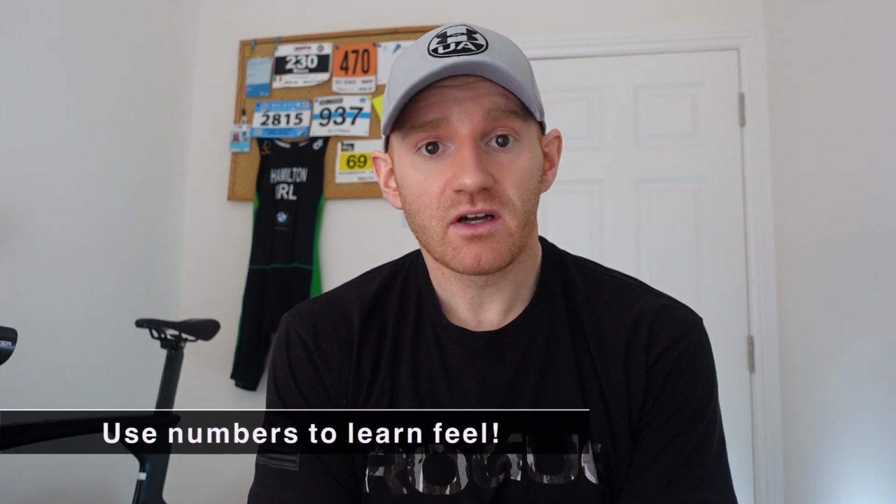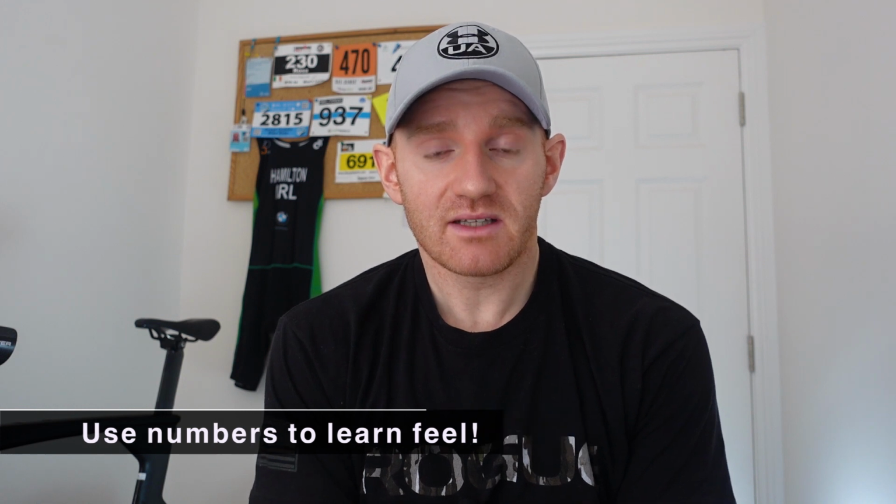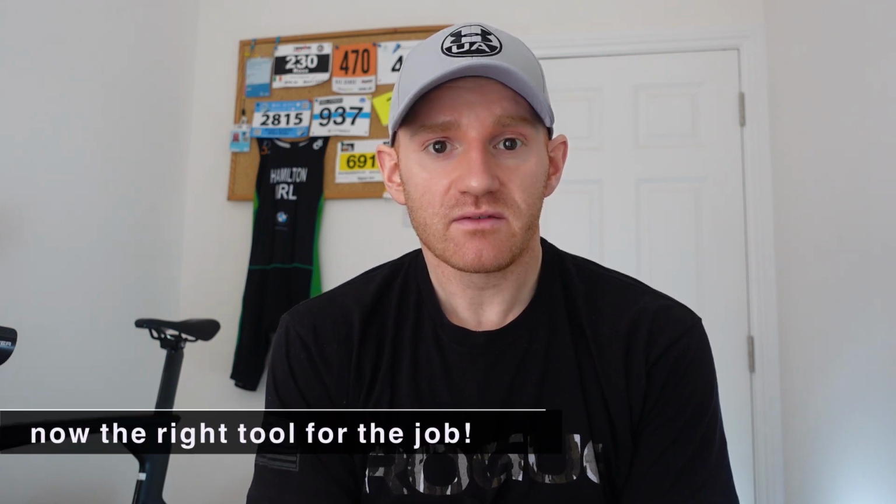So it is important that you use heart rate and the numbers in training to actually develop a feel for what you know you can sustain, so that when you come to racing, you have actually got the experience of holding these intensities and understanding these intensities, so that you're familiar with them. And then on the race day, you can have that flexibility and confidence that you understand and know your body. I think overall, when you understand what each tool is doing, you can start using them effectively together.